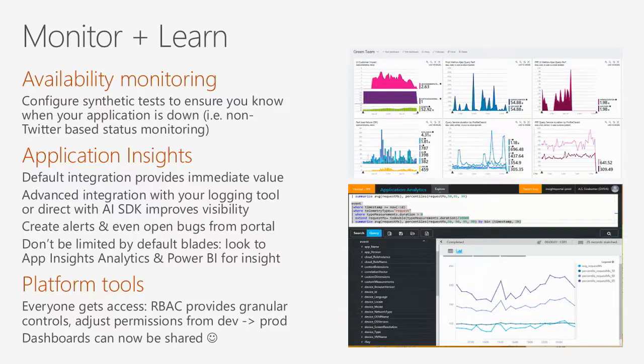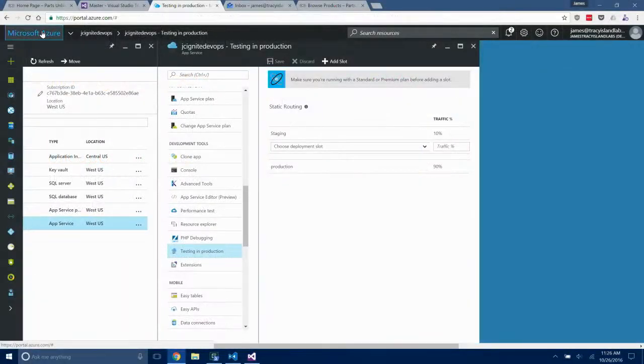We can also do a whole bunch of interesting things with Azure as a platform itself. As we move to this kind of new mindset, everyone is going to be responsible for production. It's not just the operations team. And this actually allows us to give everyone in the team access to these production environments, not necessarily with read-write permissions, but certainly with read permissions. So if I flip over and take a look.